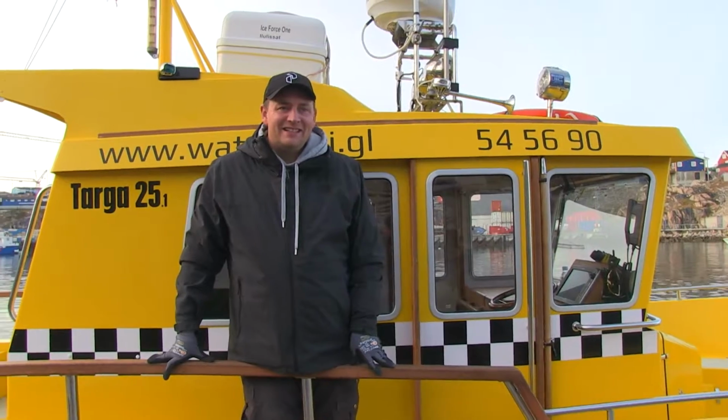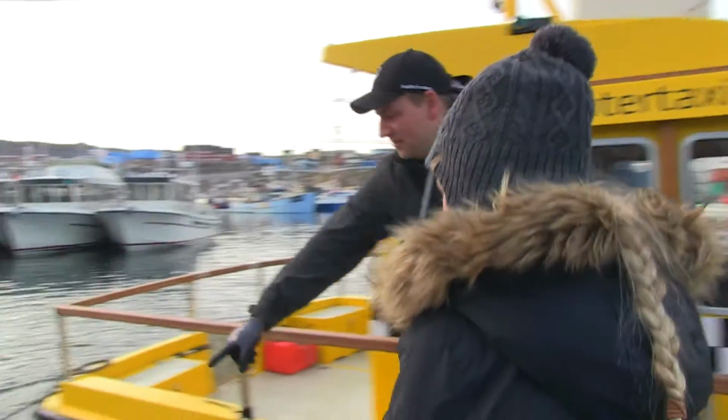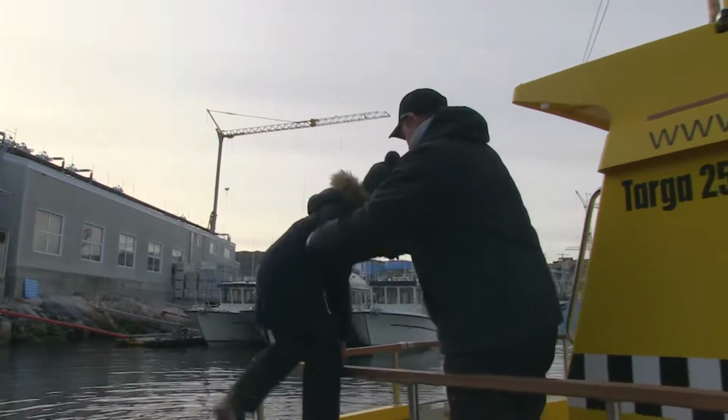And this will be our guide. Hi, my name is Anas. Nela, hi, welcome. If you get up here, it's the easiest, not the big stairs, this small one. Here you go.